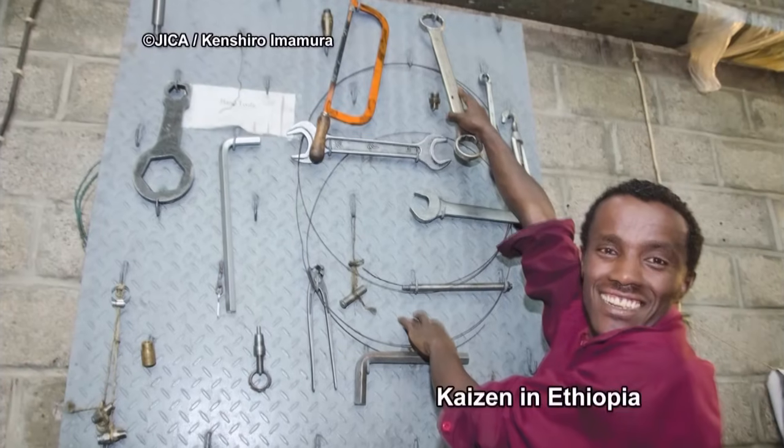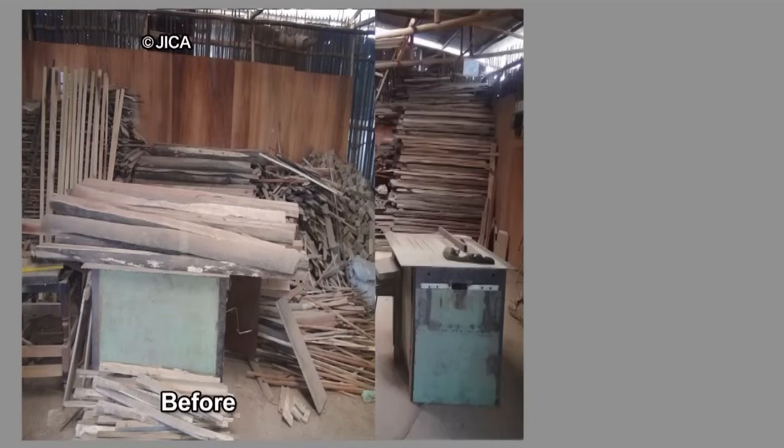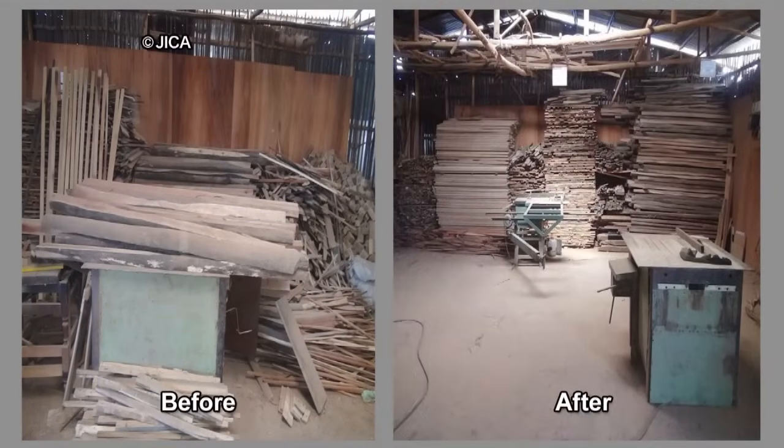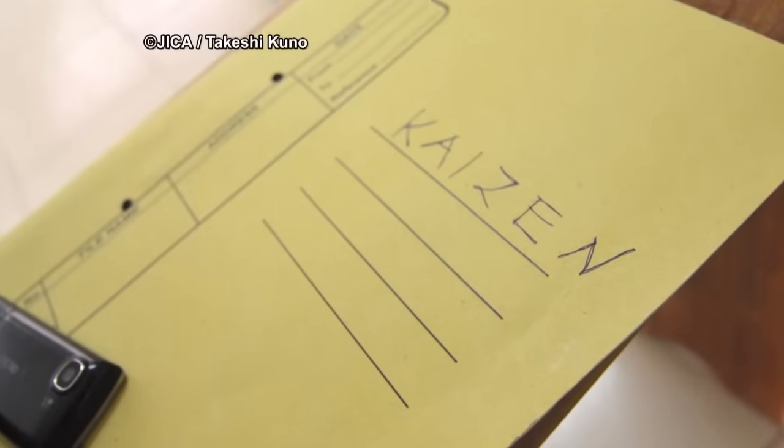Ideas intended to make things easier for people with disabilities often simplify everyone's work. Improving productivity, quality and working conditions, and all with no need for new equipment. Japan's Kaizen approach is winning followers around the world.